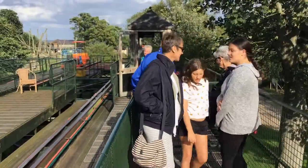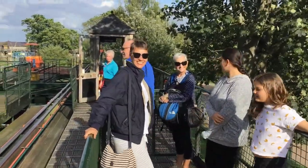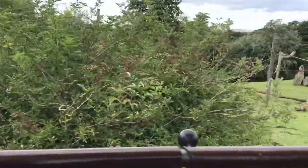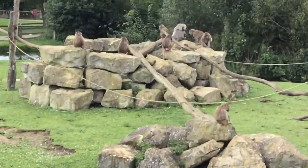Towards the end of the day, queues have gone right down here in the zoo. So we're going to go on the monorail. See them all there on their hill. Showing their bums.